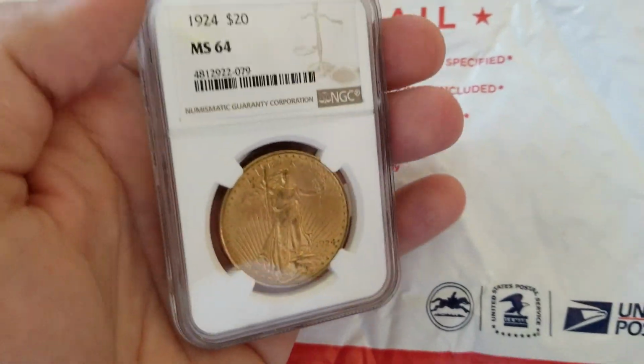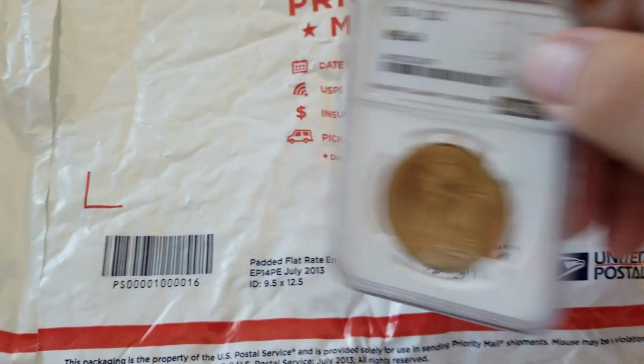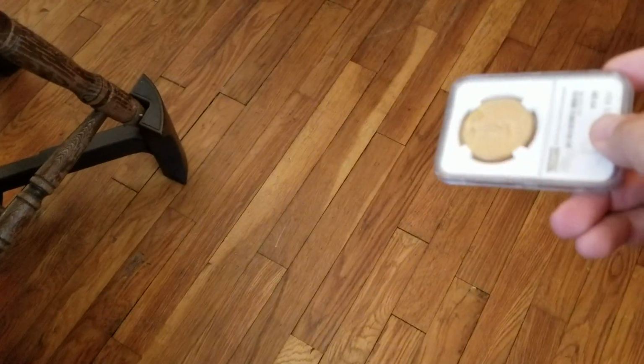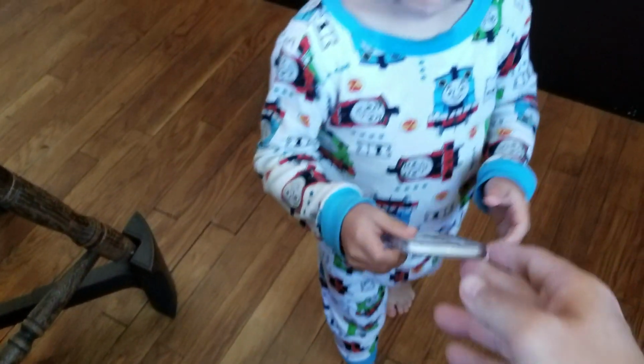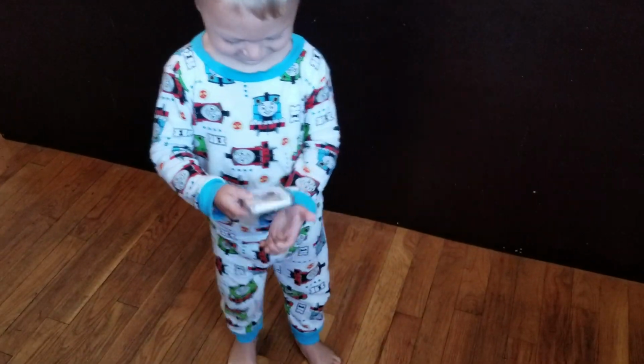Hey Ben, check this coin out. Come here, take a look at the coin. Yeah, you want to take a look here. What do you think about that one? Do you like it? Do you like it? Yeah?